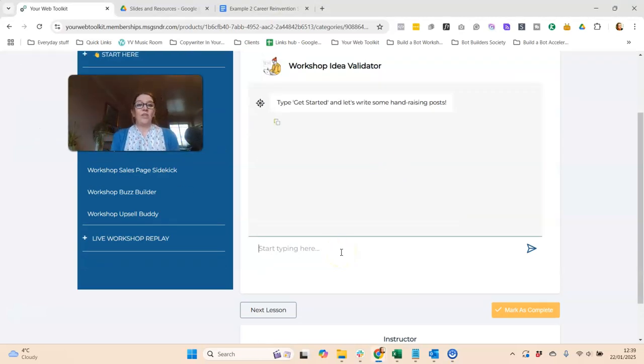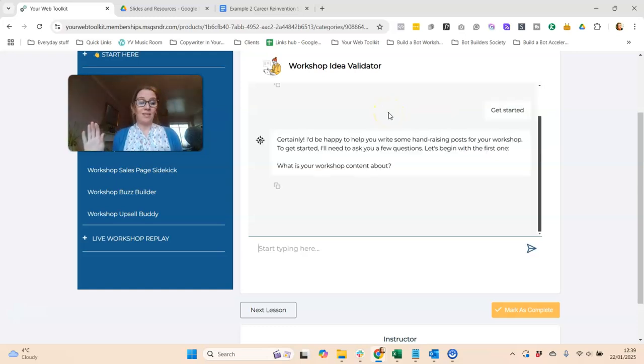And then the next tool I've included is this workshop idea validator. Again, in the past, this would have been loads of templates for you to go through, maybe videos to watch, but you can just do it all here inside the tool. This has been created to write these hand raising posts for you, which are simple posts that allow people in your audience to put their hands up to say they're interested, so that you can make sure you're getting their attention with the topic before you go off and create everything.